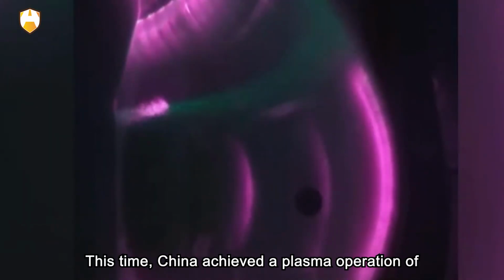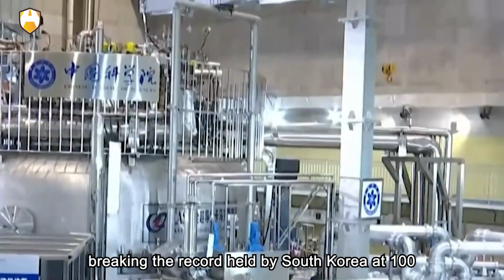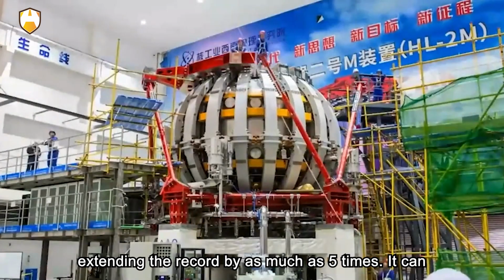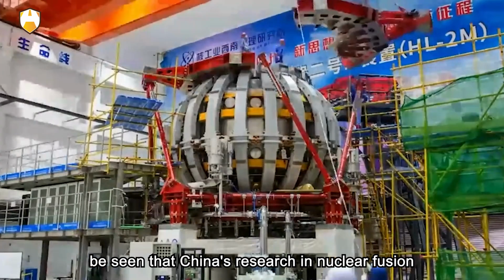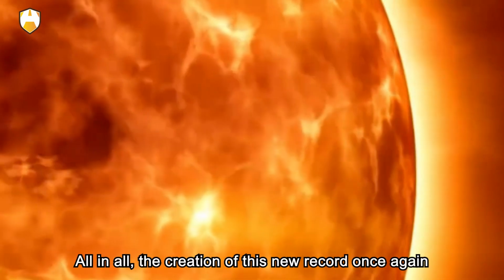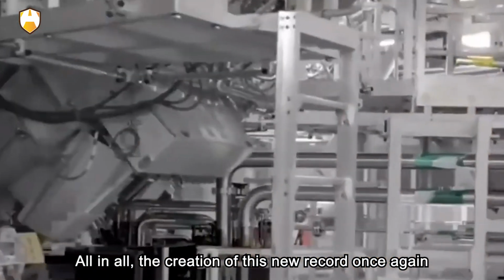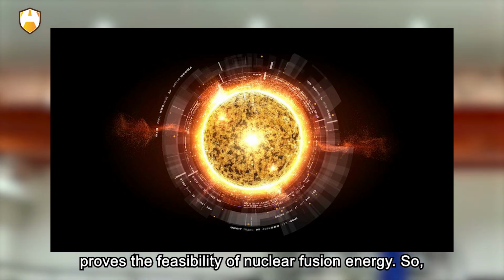This time, China achieved a plasma operation of 120 million degrees centigrade for 101 seconds, breaking the record held by South Korea at 100 million degrees centigrade and for 20 seconds, and extending the record by as much as 5 times. It can be seen that China's research in nuclear fusion experiments has reached the world's leading position. All in all, the creation of this new record once again proves the feasibility of nuclear fusion energy.